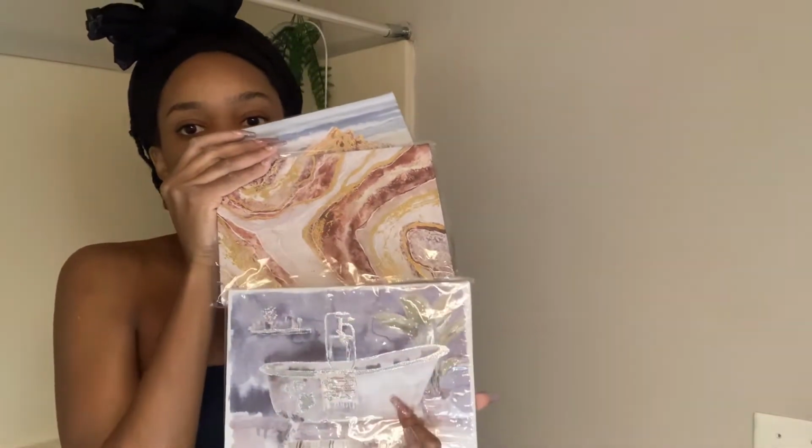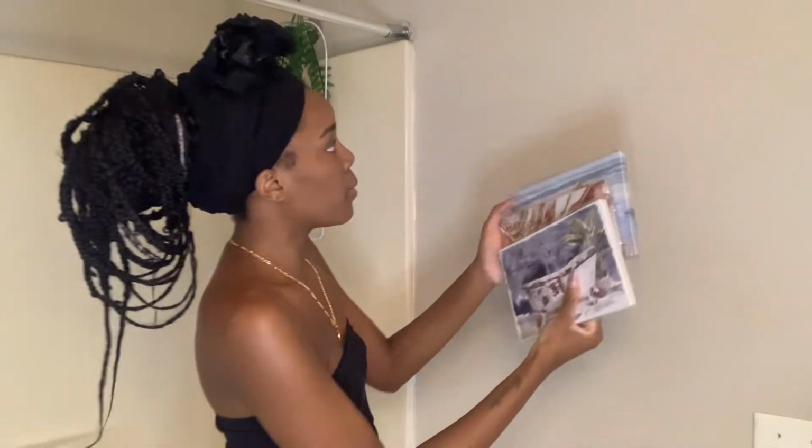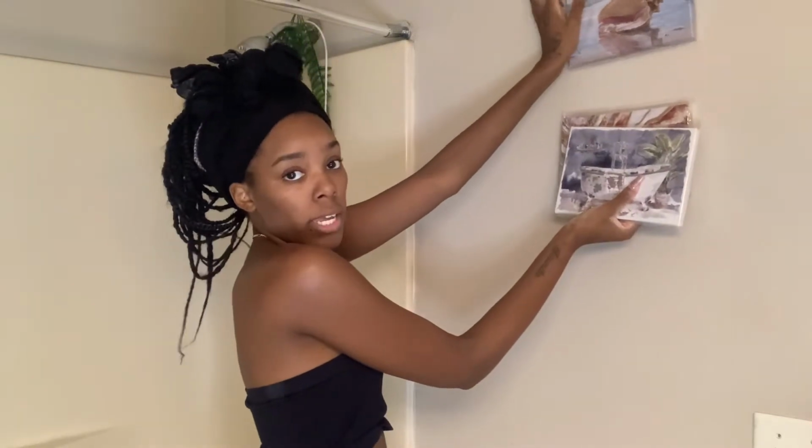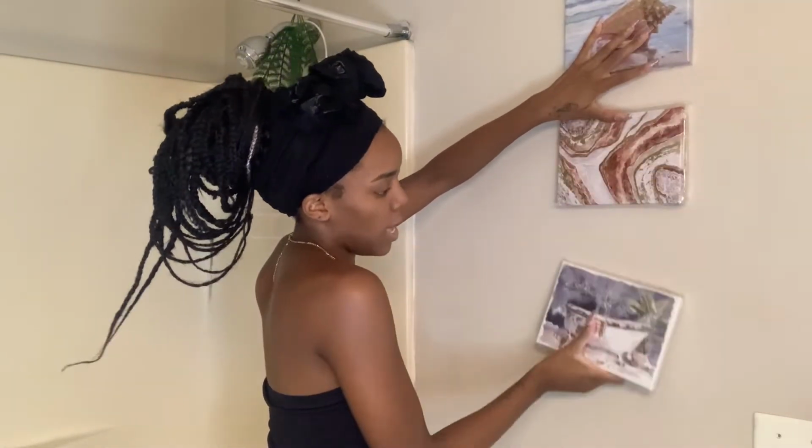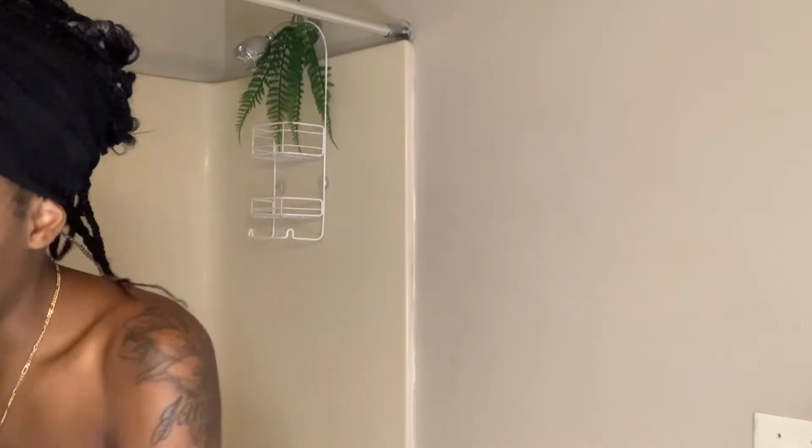They're cute little dollar pictures that I thought would look nice. I was thinking about putting them right here in the middle and letting them hang down. Got some towels. The color of the bathroom theme is pretty much gray, black, and white. Then I put a little brown. I didn't even know I did that, but does it matter? No, I'm still gonna rock out.